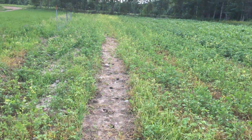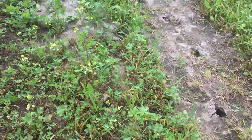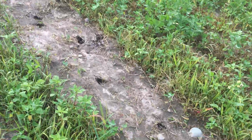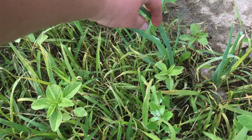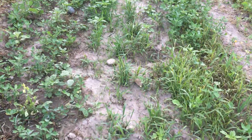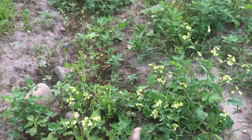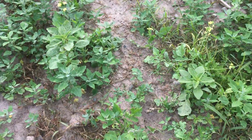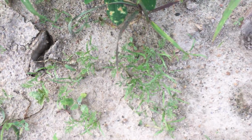A couple rows of onions here. I tried to till and took out a few onions there, but our onions are still growing. These are still onions, still growing big and tall. Let's see. We have some dill. I knew there was dill in here. These funky things are dill, and there's a lot more coming in. All this stuff is dill.